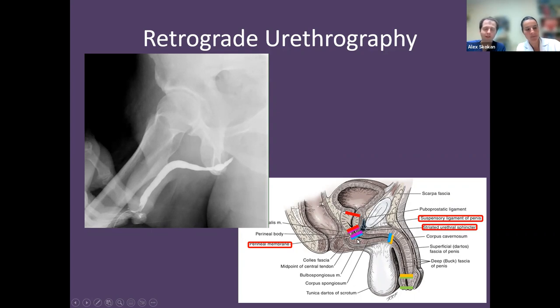And I apologize if any of this is review for you all. The blue is the bulbar urethra, and the yellow is the penile urethra. With the meatus and the fossa navicularis, the end of the penile urethra, in green here. So from the blue all the way to the tip of the penis, the green is the anterior urethra.